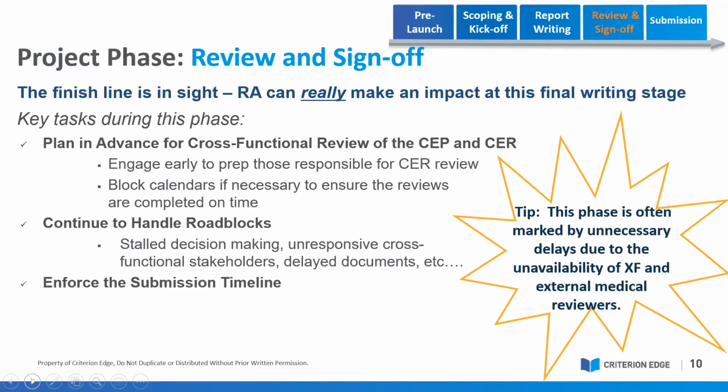Okay, the finish line is in sight. And this is where we really want to get this pushed across the finish line. And you can really help make an impact at this final writing stage. What happens during this final writing stage? The review and sign-off. This is a review. Let's just talk about that.